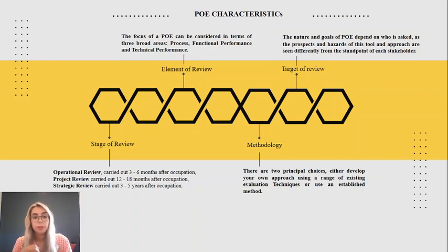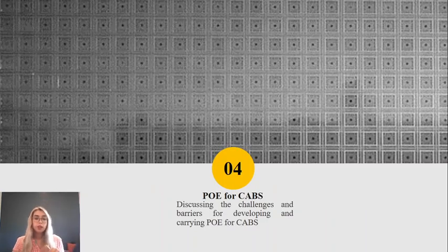As I mentioned, a POE study can be carried out across a long lifespan, from the initial design phase to occupation. So in that case, we should know which phase and which standpoint and point of view our POE is targeting. So if we go to the main topic of the research, which is post-occupancy evaluation for climate adaptive building shells, what I explained so far shows us that climate adaptive building shells are complex. They have multiple domains, and the post-occupancy evaluation that we have so far does not have that dynamism. So what are the challenges and barriers for developing and carrying out post-occupancy evaluation for climate adaptive building shells?